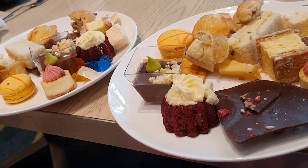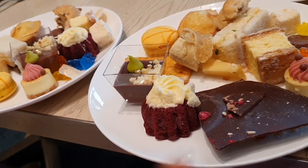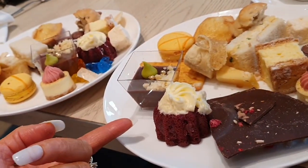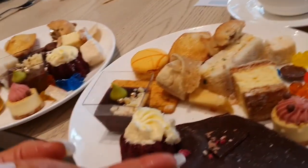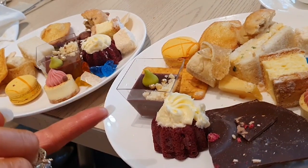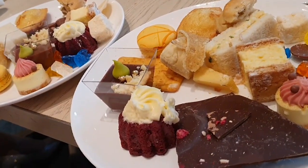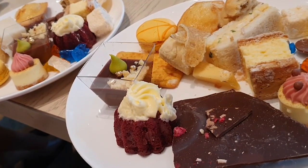Hope you guys can hear us. We have red velvet cake, chocolate brittle, vanilla slice, mini cheesecakes, this chocolate mousse, gummy bears, what else have we got? Macaroons, a banana crepe. We're just going to get four after this. We'll see if we can eat it, and some crackers and cheese.